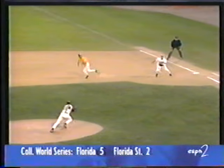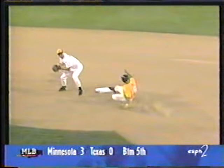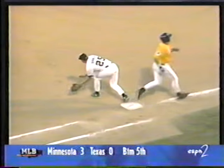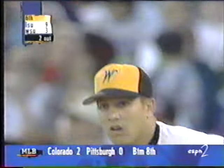He comes off the bag. Now he makes up his mind. He's going to second base. Now he fires this ball to Sorensen, and Sorensen fires it back to first base. Not quite in time. Bauer did a good job of getting over there. Yeah, it sure was.